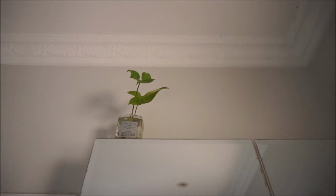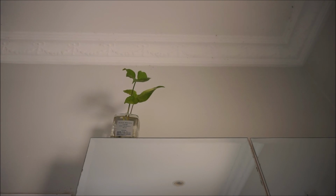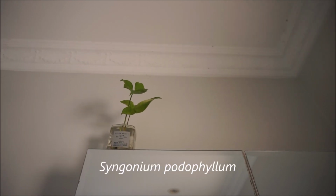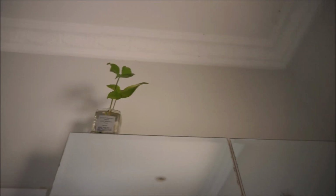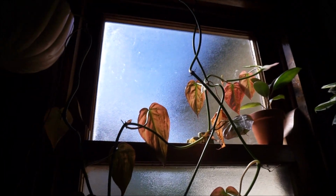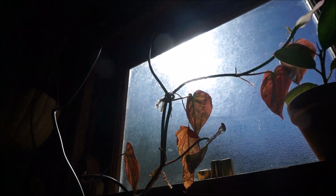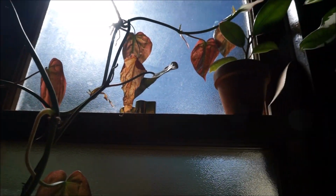On top of my medicine cabinet, I just have a Syngonium cutting just sitting in a whiskey bottle in some water. And then I have here in my window, this is going to be horribly backlit. So my Philodendron lichens going all up and around on the window, and then up on this little shelf here.